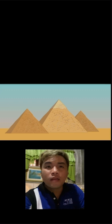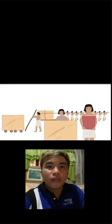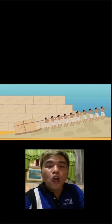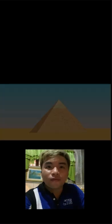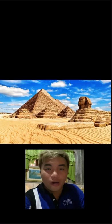They're made of millions of huge blocks of stone carefully placed on top of each other to create a massive pyramid shape. It took thousands of workers many years to build them. Nobody knows exactly how they did it, which is part of what makes them so mysterious and interesting. Even today, people are still learning new things about the pyramids and how they were built. They were a really important part of history and show us how clever and skilled the ancient Egyptians were.